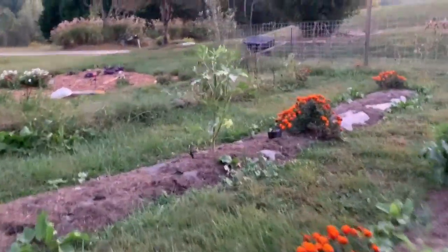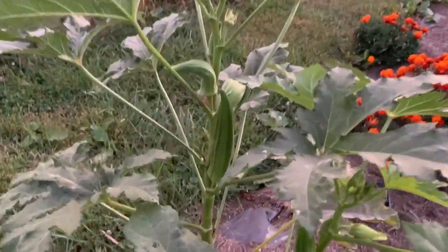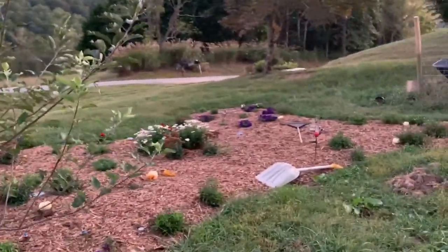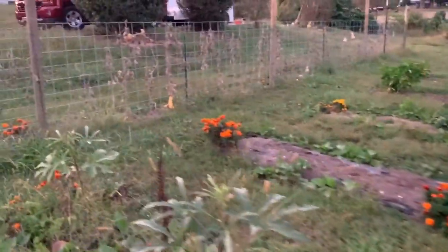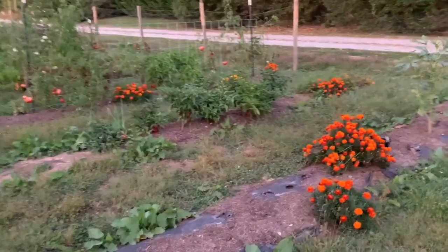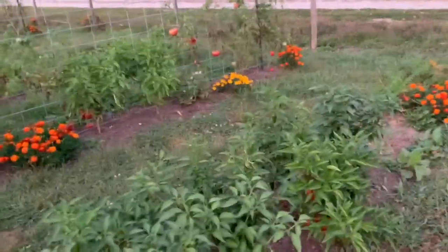Let me show you guys the okra. Look how big that is. That's way too big to eat. There's just all kinds of stuff still growing, and this hasn't had any real good rain in like a month now. The plants would probably be doing a lot better if it had more rain. But let's go down here and look. Look at all the marigolds, and then there's jalapenos all in here still.